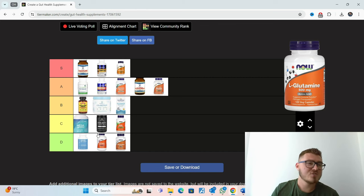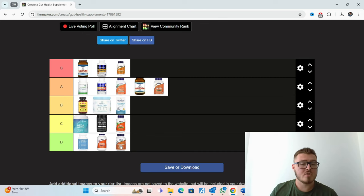And L-glutamine again, just make your bone broth. It's really not that hard. For glutamine and the collagen, you want more of the connective tissue. So think tendons, ligaments, skin, not just the bones. You want these other parts as well. So that's the tier list. That's where I'm gonna leave everything.